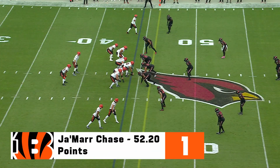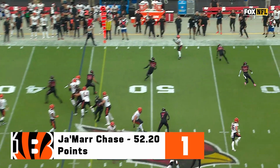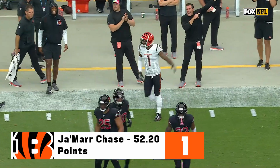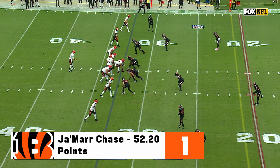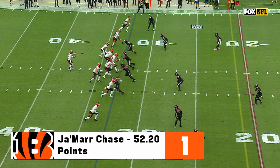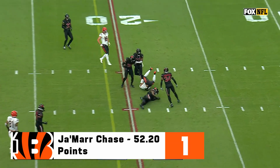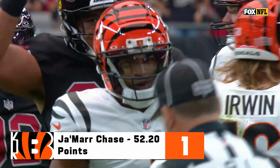Figure out who's going to be that replacement for Tee Higgins. That's where he's most dangerous with his big body. 2nd and 2, Burrow to the sideline, and Ja'Marr Chase with the grab and a first down into Arizona territory. Mixon in the slot to the top of your screen. It's 2nd down and 11. Burrow finds Chase open over the middle, and Chase with a first down as the Bengals enter the red zone at the 20-yard line.